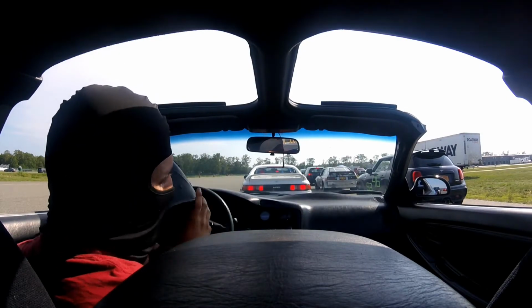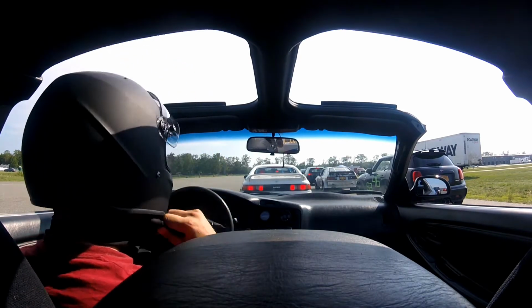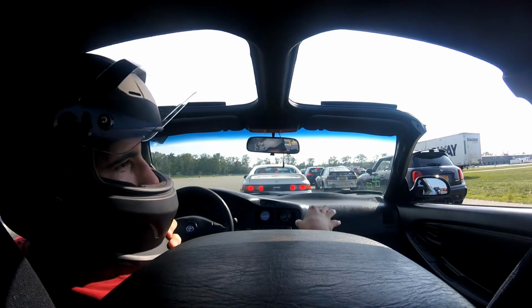So we're gonna go for the pace lap. I have some stuff in my car. When the pace lap is over, then I get to leave my stuff on the side, just like how it is at autocross.